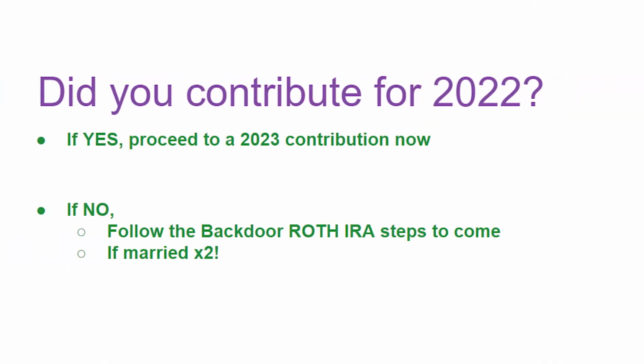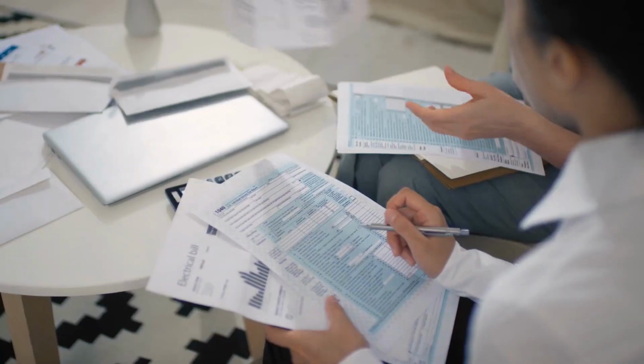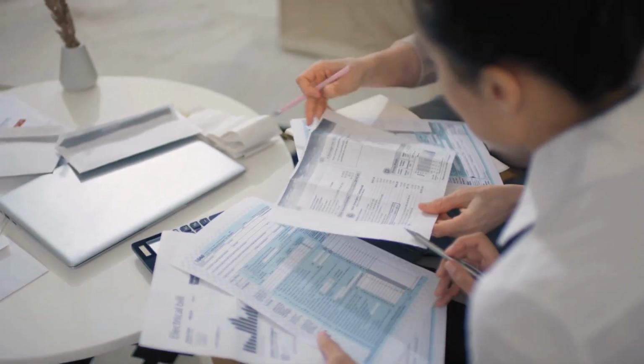So the first thing to realize is everybody can really contribute to an IRA, whether or not you're at income limits or not. The income limits relate to the deductibility of the contribution. So currently, $109,000 modified adjusted gross income, married, half of that single, is your deductibility limit. So when you're over those limits, that doesn't mean you can't contribute. It just means the deduction is limited. So why would we want to do a traditional IRA if we can't deduct it? We probably don't, right? So what we're going to do is the Backdoor Roth IRA method.